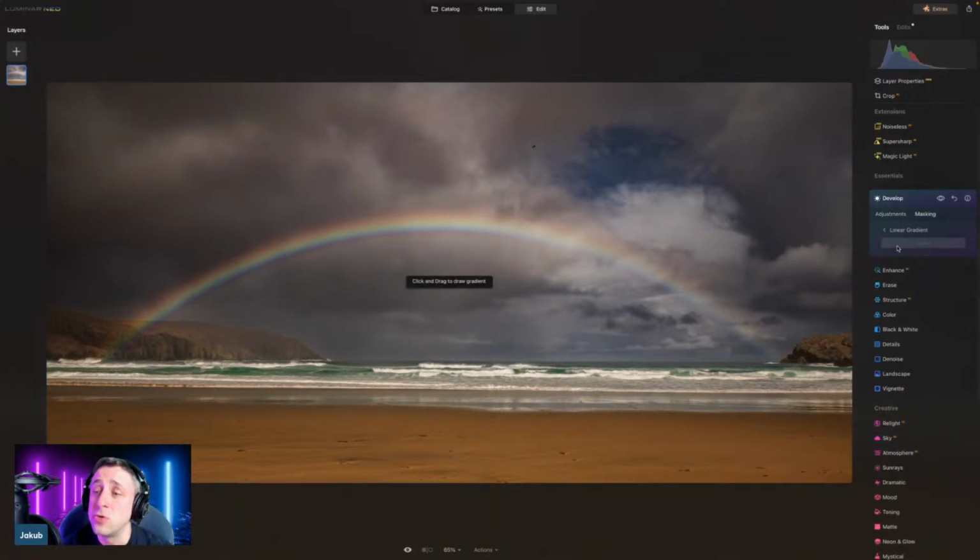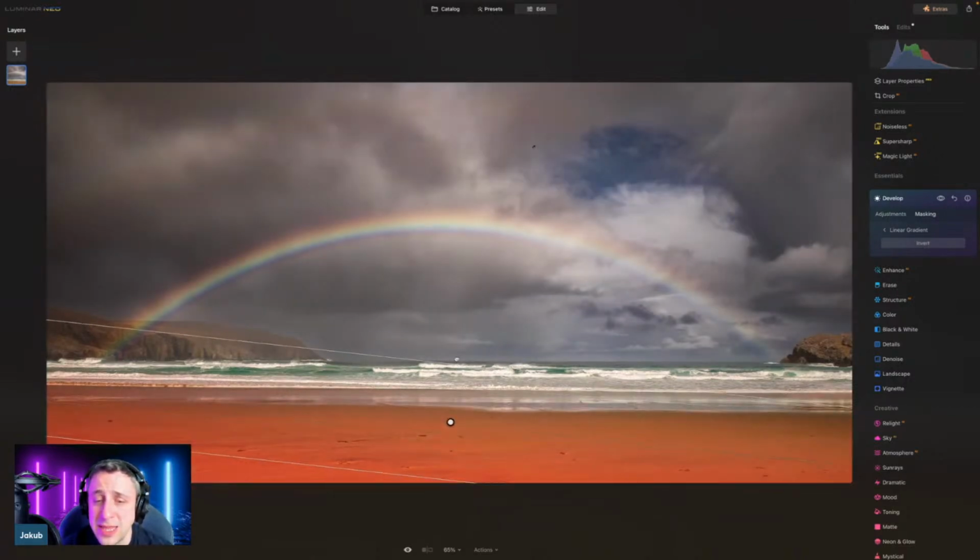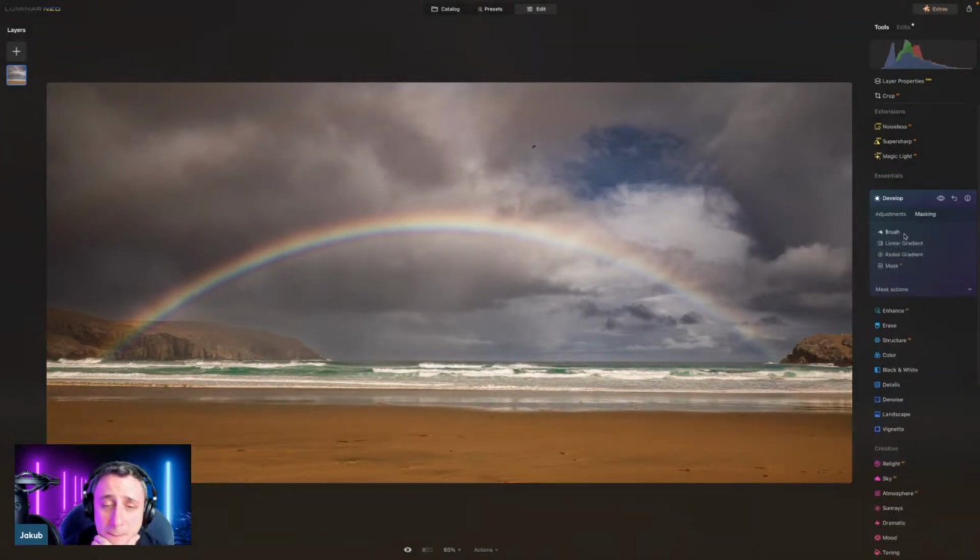And here we're going to use the linear gradient. Once we do that, we can then paint the gradient at the bottom here, and basically make the bottom a little bit darker. So I'm thinking somewhere around here. Once I'm happy with it, I can go back and have a look at the before and after. And I think it's much better.